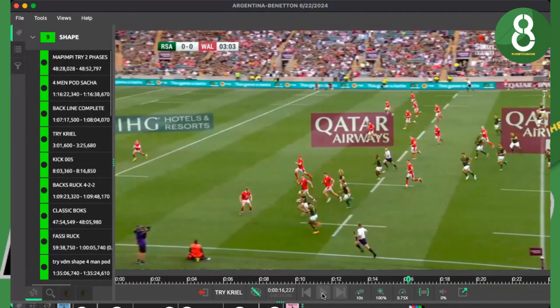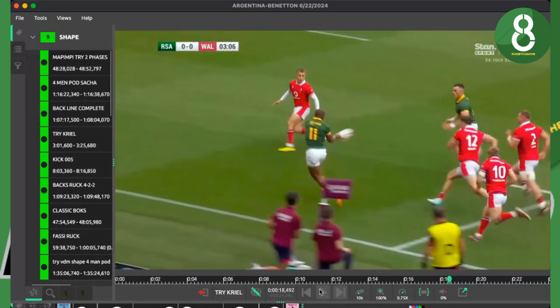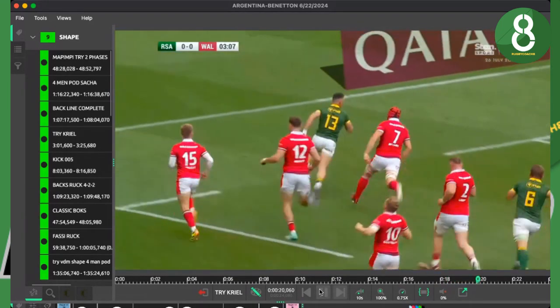And some issues here in the defense, because we have Costello standing, not fixing and tackling or trying to stop the support line of Kriel after the pass in this 2 versus 1. Dewey Lake is trying to stop, but then the speed is too much by Mapimpi, and then the ball moves back inside for Kriel, and Kriel can score.